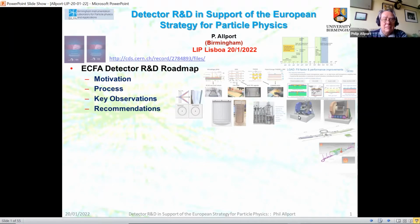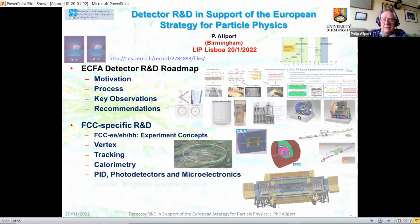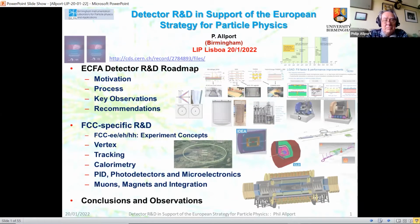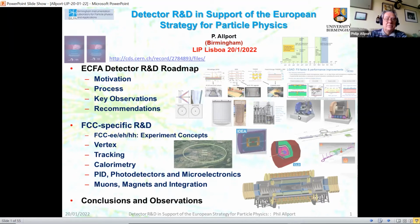And it's just a montage of some of the different technology areas and experiments, future facilities that we've been considering. And then very much in the same context, but changing tack a little bit, I'll talk more about FCC specific R&D, so things which are more based on European future collider planning. And so I'll say something about the experiment concepts, then I'll go through the different topics and their requirements for vertexing, tracking, calorimetry, particle ID, photodetectors, microelectronics, and then the muon systems, magnets, and integration, and obviously finish with some conclusions and observations.